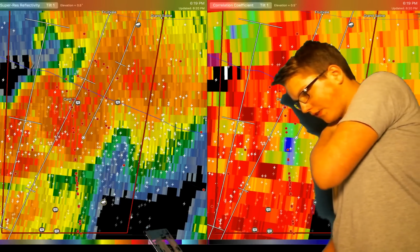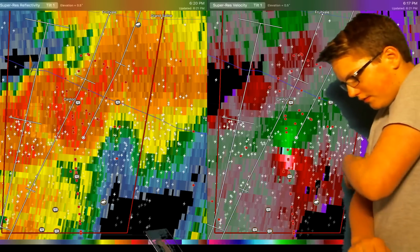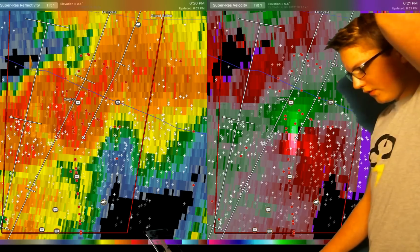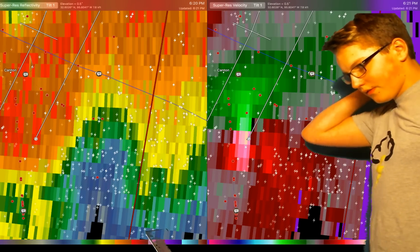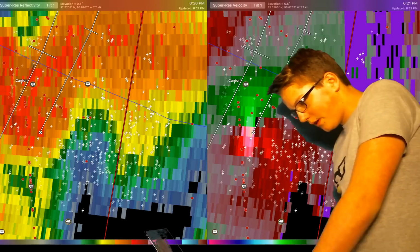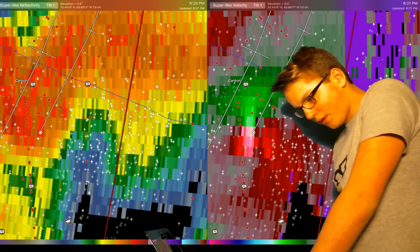We'll look at velocities again here. So a damaging tornado with this. It's continuing on here. You can see this intense couplet there. So again, very dangerous situation. Canton needs to be underground. Trying to see if any of these reports have come in here.